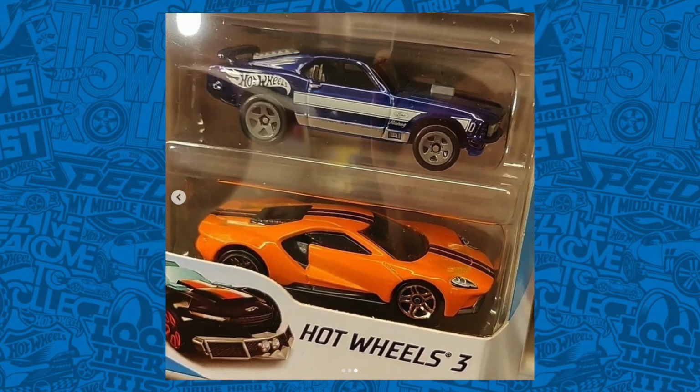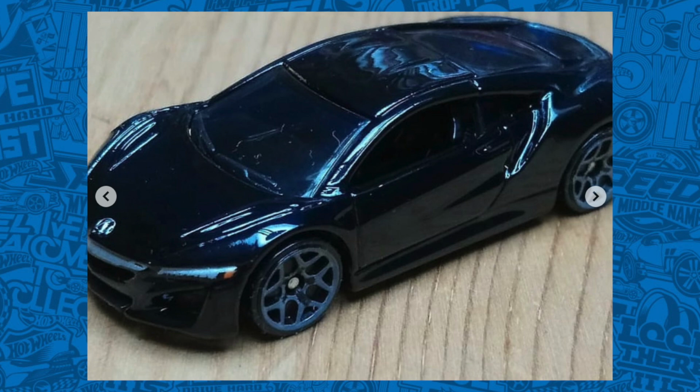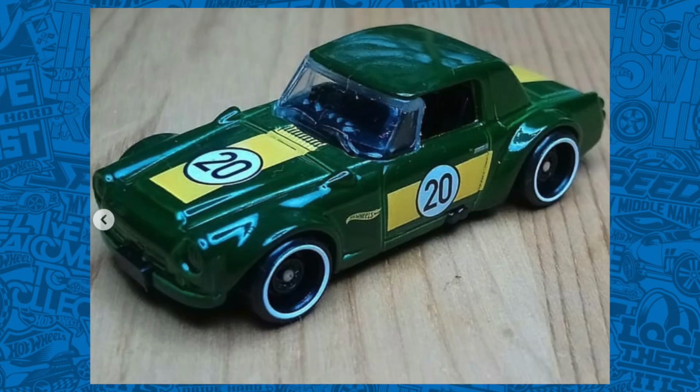Some brand new 2020 Hot Wheels 3 packs were found in the wild, and check this one out, which includes an orange Ford GT with gold wheels on it. It's too bad this color wasn't released about a month ago when there was Halloween, but that's okay. We're still really looking forward to finding this one. Some other cars that will most likely show up in these 3 packs are this black Acura NSX, this Pontiac Trans Am, and this Nissan Fairlady 2000.